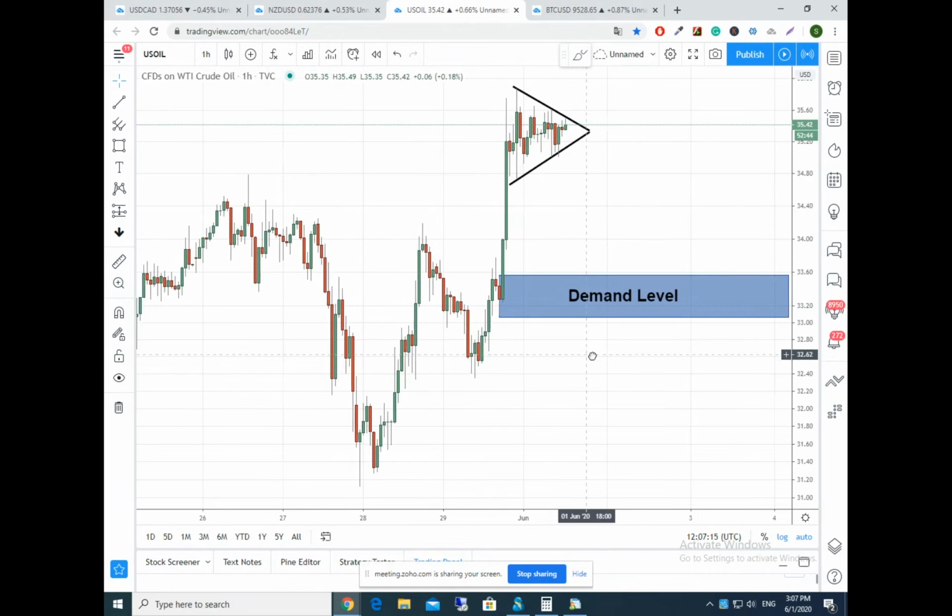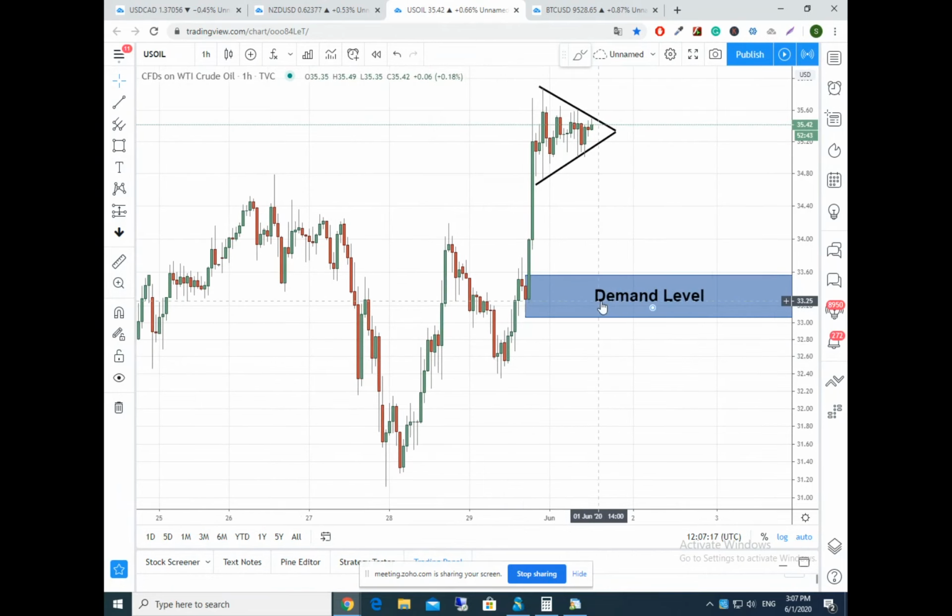This fresh demand is a great continuation level, since in this time frame, the 1 hour and the 4 hour and the daily chart, we can see that the price is now bullish. So it's a great continuation level.